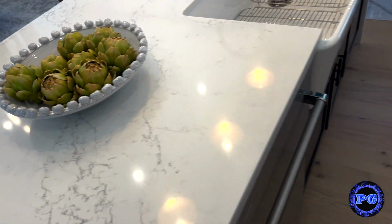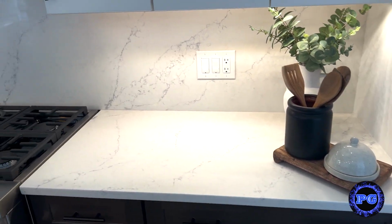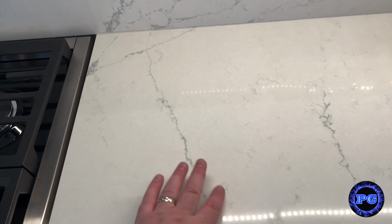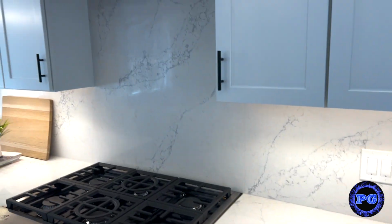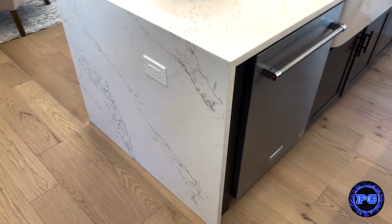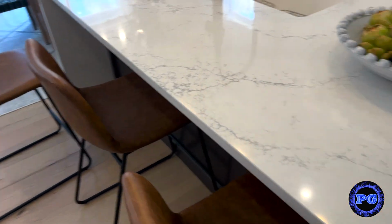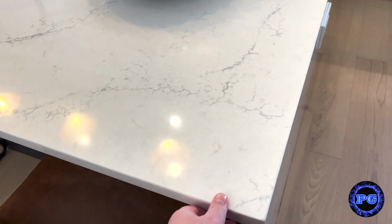Most homeowners, when I go into their homes and we're looking at kitchens, this is kind of the design they look for. They like to have a little bit of gray with the white quartz. It's a brand new home, so it makes sense that that's what they would select for the design in this home. So I'll talk more about the differences with the countertops, but this just shows you a quartz countertop in a home.